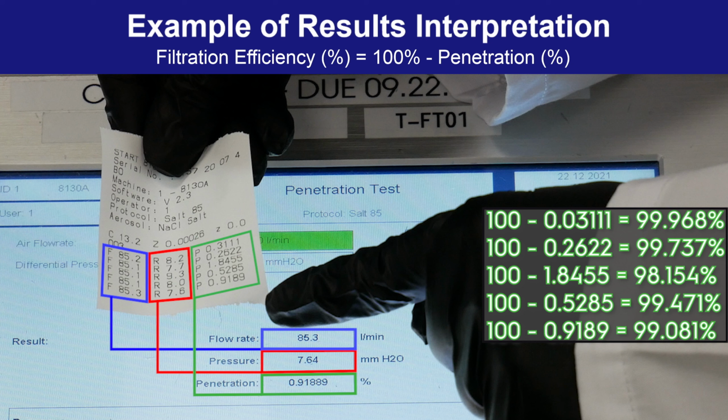When interpreting the results of the filtration efficiency test, F stands for airflow rate. Masks are tested using an airflow rate of 85 liters per minute. R is for resistance, which means pressure drop. This correlates with mask breathability, so the lower the number, the more comfortable or breathable the mask is.